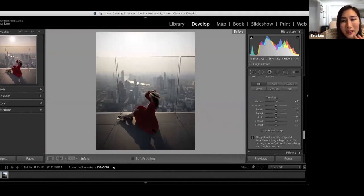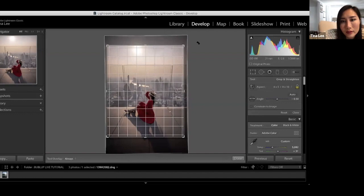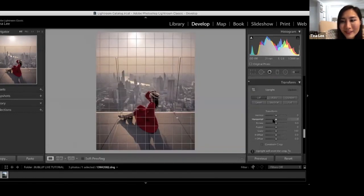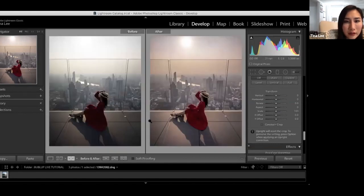Okay, let's come back down to transform. The beauty of transform is not just the vertical and the horizontal. Let's reset that. The beauty of it is, let's say you're standing and you want to look taller. Oh, also, Jerome makes a really good point in the chat. You can use this Y here to see it side by side if that's what you prefer. So this is a before, this is an after.